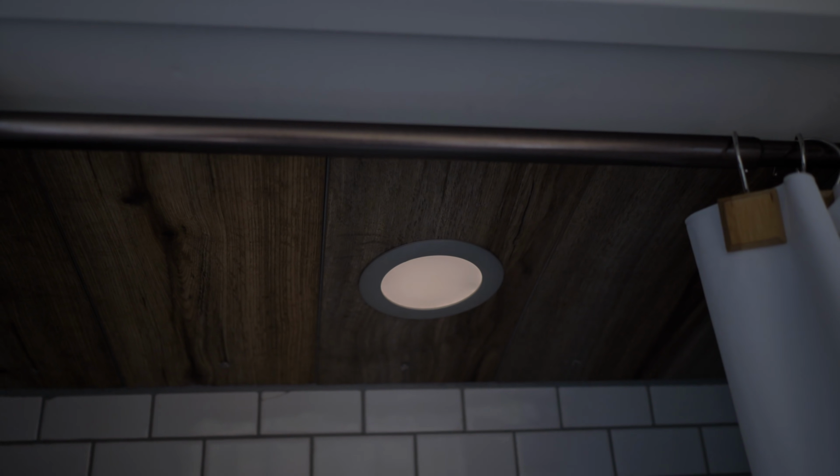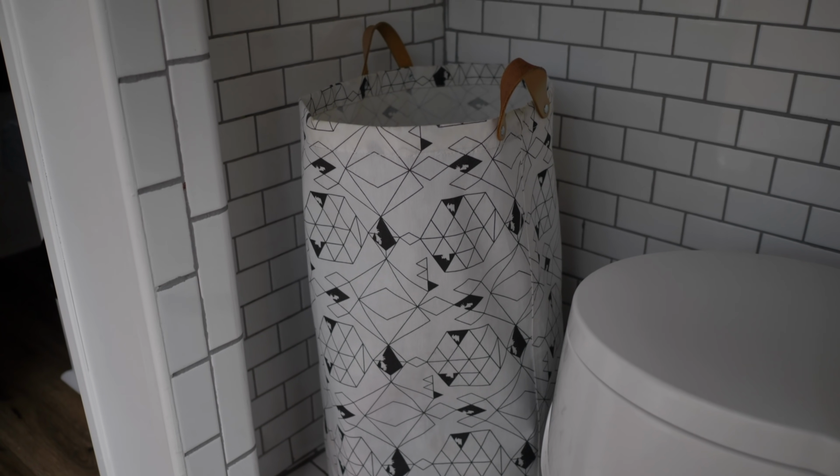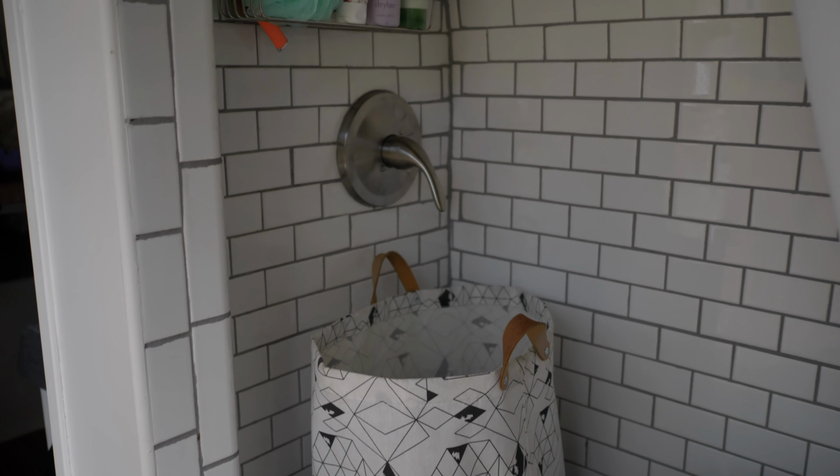And another question we get asked a bunch is what our ceiling is made out of, and it's actually just leftover vinyl flooring that we used on our floor right here, and we'll talk more about that in a little bit. The last thing that we have in our shower is our laundry basket, which we picked up at IKEA. We keep all our dirty laundry in there. It's easy to get in and get out.